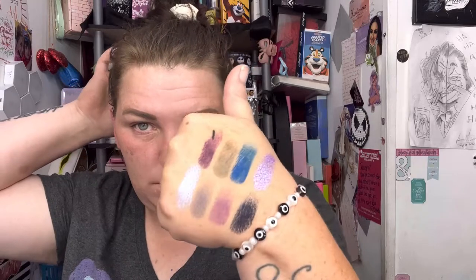So you get 2 shimmers in this palette. Look at that. Yeah, that one's gotta go on my lid. Look at those shades. Oh, I'm so glad I got this palette. These are available as singles, I think I read right. I want to say she did.